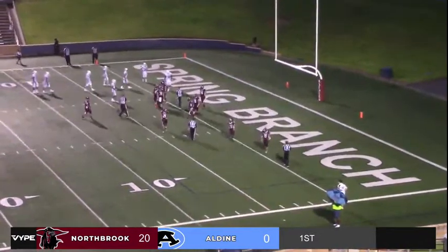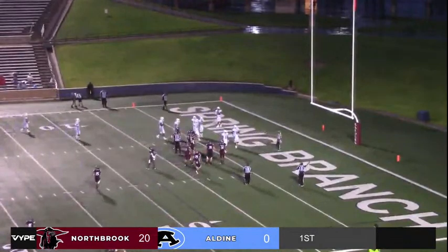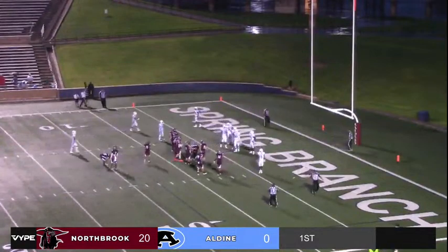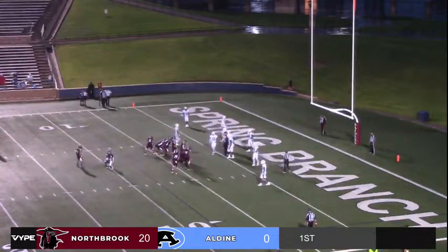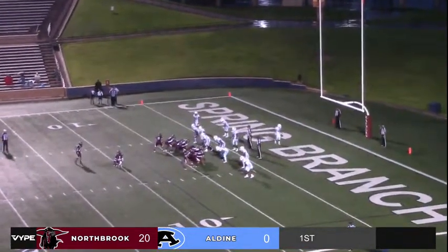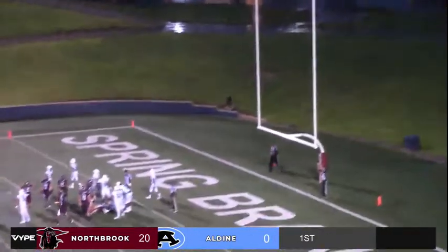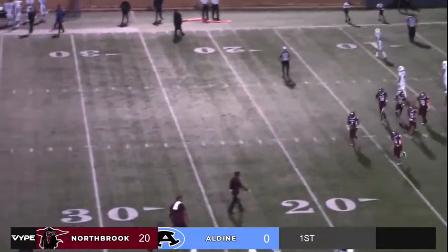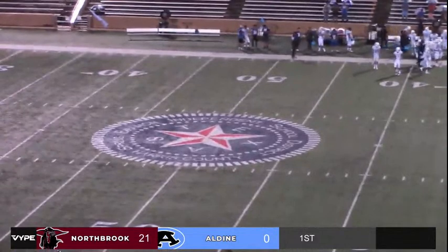Marquel Hannah. A 50-yard touchdown. And the kick, number 25, Byron Vecina. And that's going to get the Raiders a 20-0 lead with an opportunity to go up 21. The kick is up. And it's good. And the extra point is good. 21-0. The Raiders are leading. 3:42 to go in the second quarter. Marquel Hannah showing off the moves.